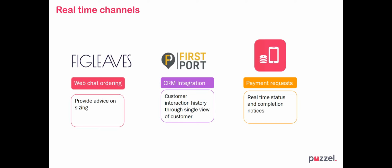Another example here is First Port Properties. By doing a CRM integration, the agent is presented immediately with the history of that customer, so they're able to see what's going on, how many open cases they have, and the nature of their query. Therefore the customer doesn't have to explain the times they've spoken to the contact center in the last couple of days over various different channels. So by using the CRM integration, we're able to increase the complexity of the real-time channels to reduce customer effort.